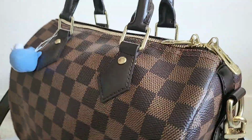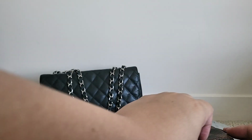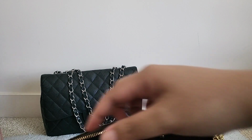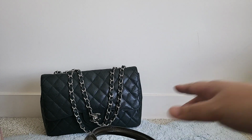I wasn't looking for this bag at all, and he sold me on it, and I purchased it, and then it sat on my shelf. Look at that beautiful red lining. It sat on my shelf for, I don't know, maybe a year or two actually, before I busted it out and used it for the first time. And then I could tell you, I never looked back.